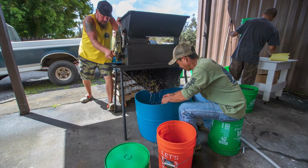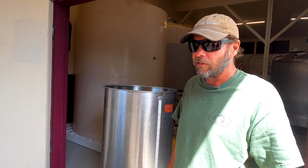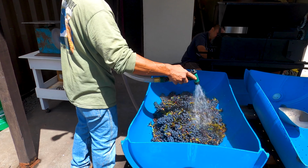Our press isn't set up right now, but it's just a basket press the grapes go into, and then we just press it down and get the juice off of it, and then it'll age for a couple years after that.